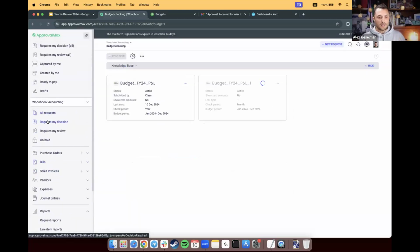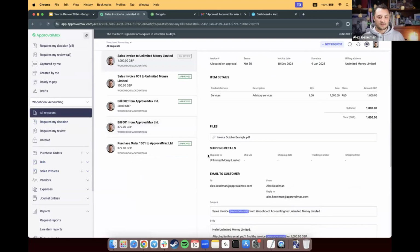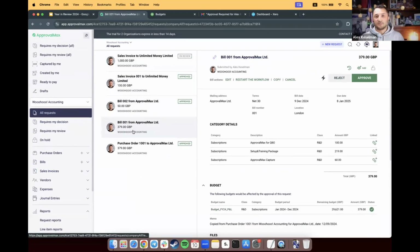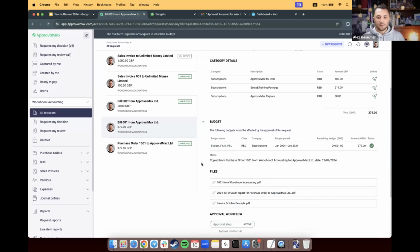And for users, the way it will look like, once something is submitted for approval, I think I do have this one bill here. Once something is submitted for approval, in my case, I have this bill 001 from ApprovalMax Ltd. It is for the class R&D, and one of my budgets is that specifically for that class. Here on the bottom of the screen, you will find a budget check table. It shows you the budget name, which class it belongs to, which category code it belongs to, what is the budget period, and what is your remaining budget and how much money you're about to approve. So then you can see that the status is within the budget, everything is fine.